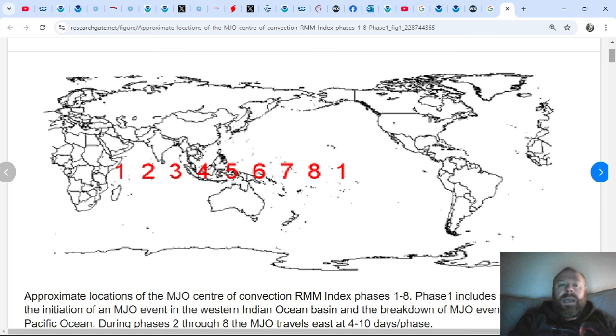What happens is, the MJO obviously being an enhanced area of convection, you've got an active phase and an inactive phase of the MJO. When it's in these phases and it's active, you've got enhanced thunderstorm activity over a given area. So phases 2 and 3, central area of the Indian Ocean, tends to promote quite a lot of unsettled conditions and generally milder, positive Arctic Oscillation, and more so positive North Atlantic Oscillation.